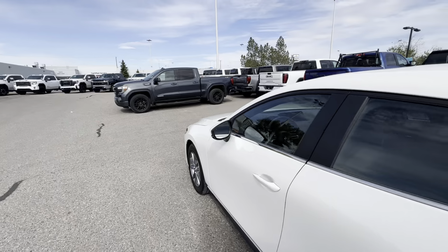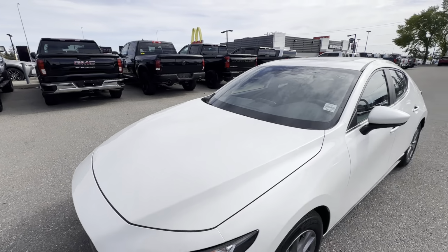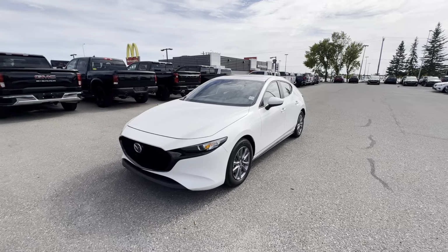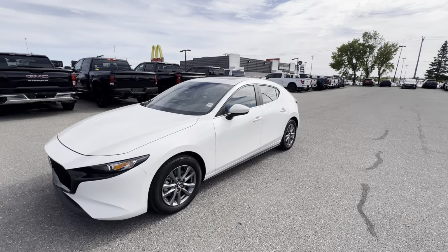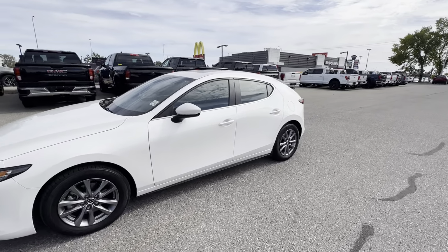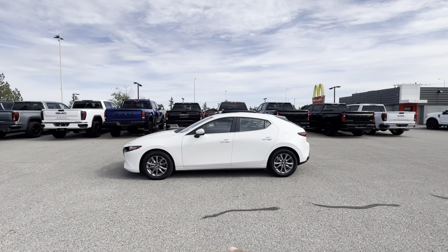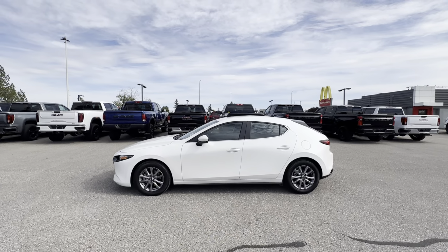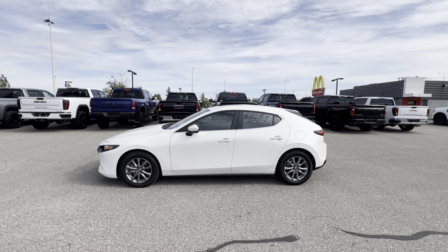Now, under the hood, you have a 2.5 liter naturally aspirated 4-cylinder. It's called the SkyActiv G. Very solid motor. That's routed to a 6-speed automatic transmission, and of course the all-wheel drive system. Now, this all-wheel drive system is front biased. It is a Haldex style system, which means it is primarily front-wheel drive until it detects slip, so wheel spin, and then it will send power to the rear as needed.